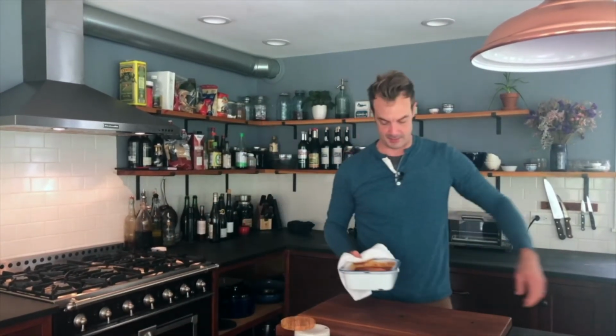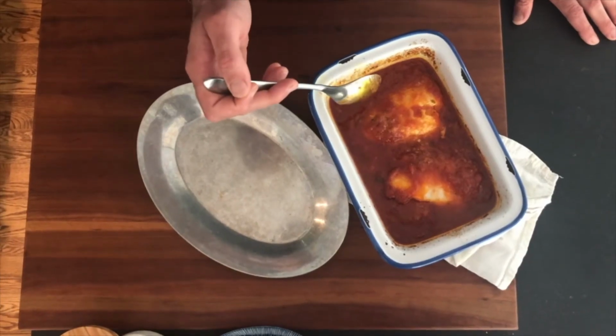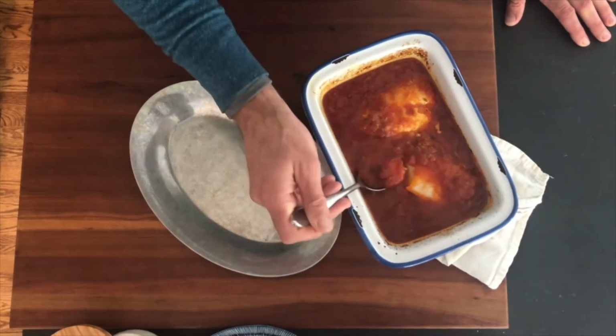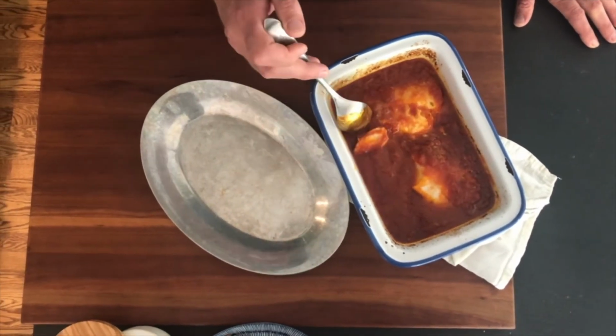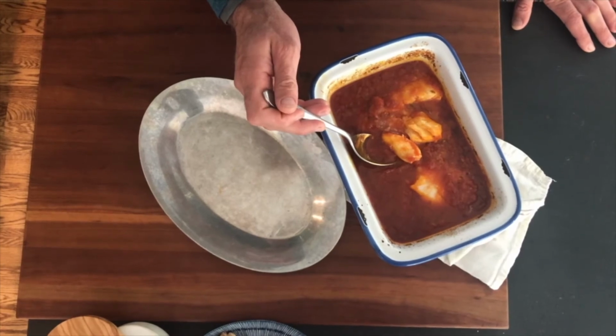Now, the two of these are the same exact texture, the same exact flavor. They're going to have the same amount of moisture content, give or take. They're really going to eat exactly the same from a culinary vantage point. But frozen fresh has some benefits to it as well.